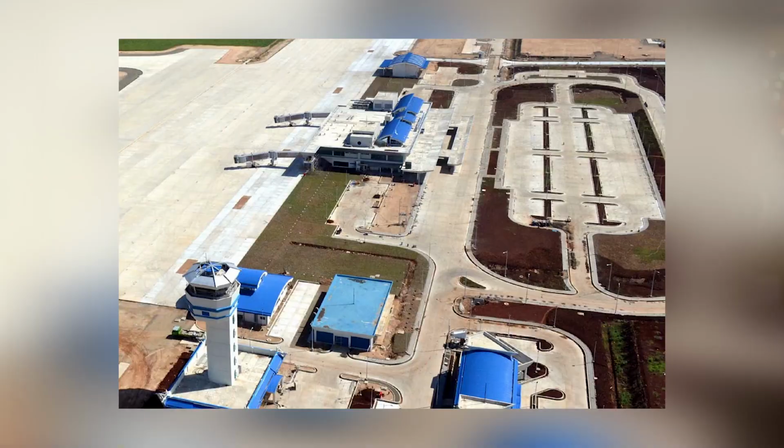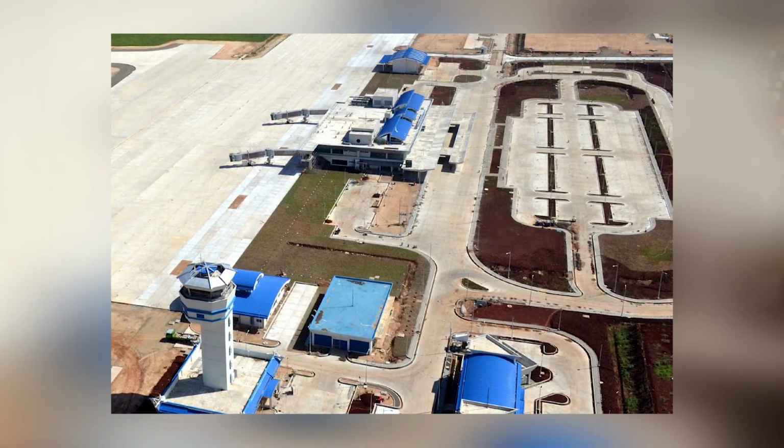The entire estate is a joint venture project of Ayala Land Inc. and its parent company Ayala Corporation, which acquired the property back in the 1960s. And they eventually donated 183 hectares to form part of the airport.